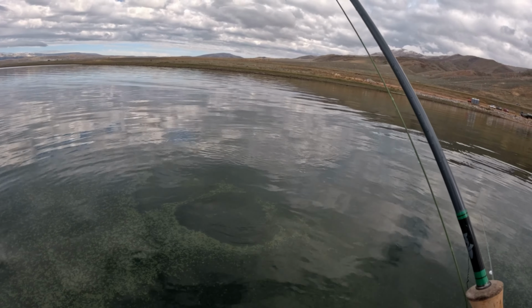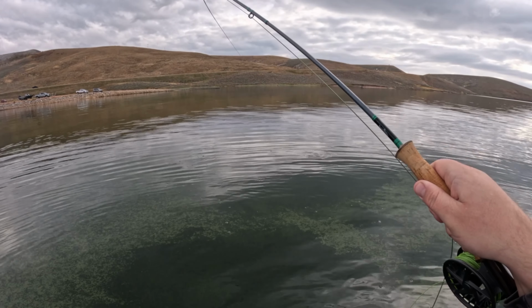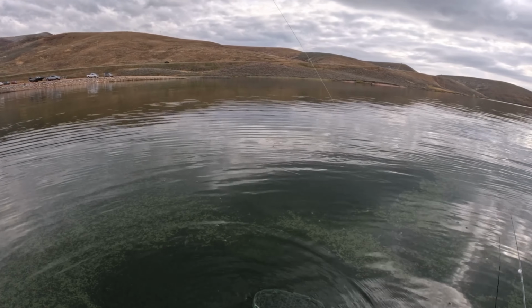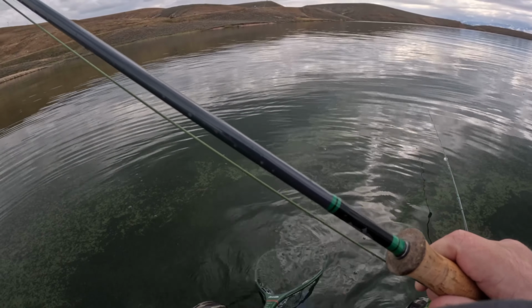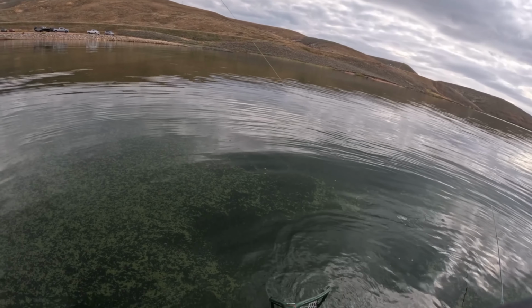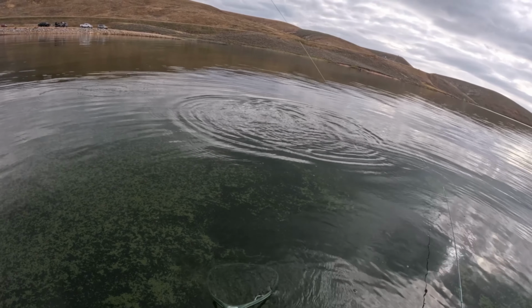It's another good one. It's bigger than 13, I'm guessing. And it's a rainbow. Oh yeah, the fighting butt is working great right now because I've actually got it leveraged on my forearm. Probably should have done that the first time. Would have been nice. Oh yeah. Big bow.